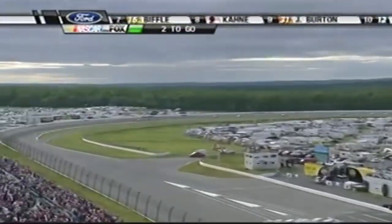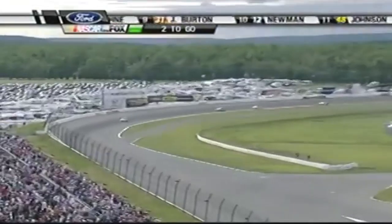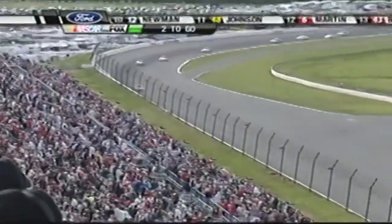Still a pretty good day for the 02 car, because I tell you, they've struggled a lot in races, and he's had a solid run all day, led some laps and been up front all day. So good job for the 2 car today.